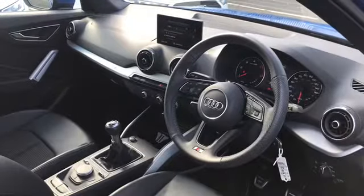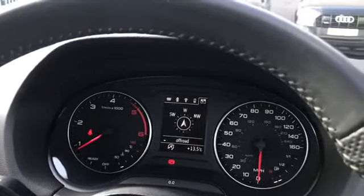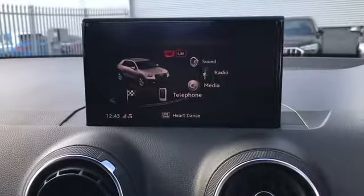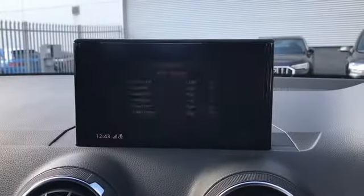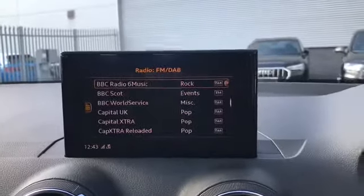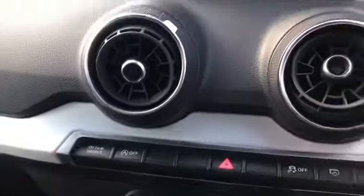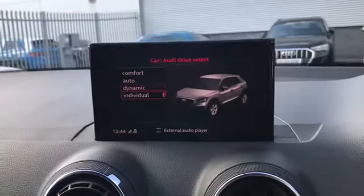Here we have the 3-spoke leather multifunction steering wheel with the S badging, which also has controls to change the driver display. As you can see here, I'm flicking through all the different settings. This car also comes with cruise control as well as our MMI, which we can view lots of different settings such as the navigation system, radio channels and telephone. This car also comes with Audi Drive Select, where you can change your different drive modes on the MMI.